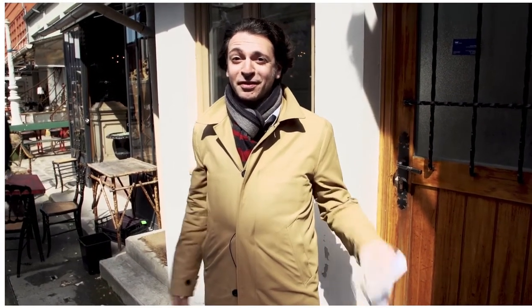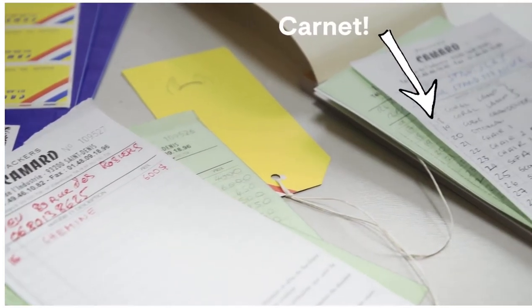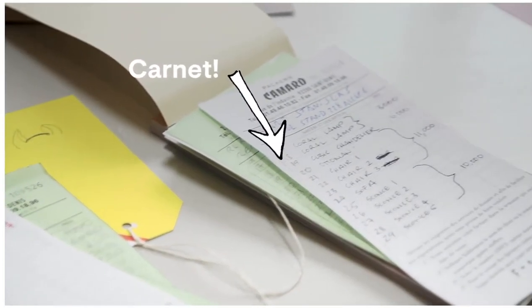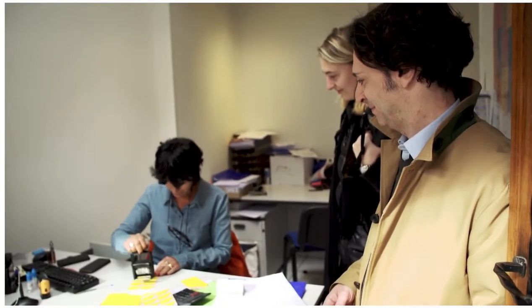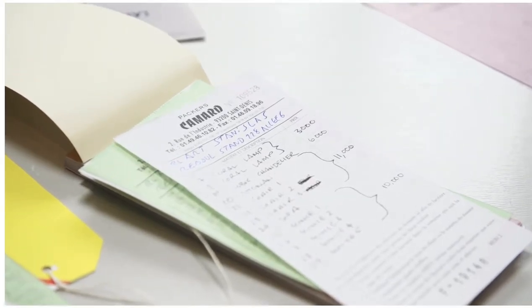One of the first things I do when I arrive at the flea market is that I run over to the shipping office where I pick up what is known as a carnet. The carnet is basically a booklet with a bunch of pages in it, and corresponding are some tags and some stickers. This helps you with a negotiation with the vendors.